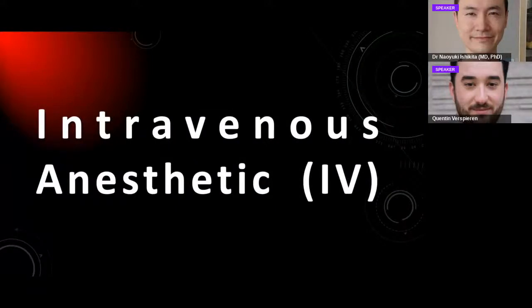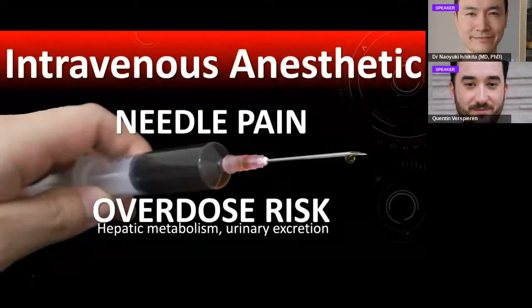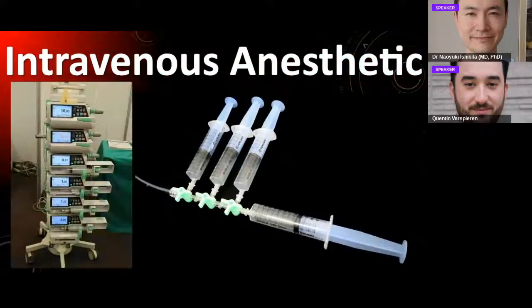The most used anesthetic in the medical field is the intravenous anesthetic method. The simplest anesthetic method in space so far has been believed to be IV, but actually it's not. The IV is not only painful when stabbing a needle, but also has overdose risk because it cannot take medicine out from the body. Intravenous anesthesia may be more difficult to control the side effects such as bradycardia and blood pressure fluctuation than on the ground. In order to suppress side effects, we have to mix another medicine. That's why it was difficult to use in space.